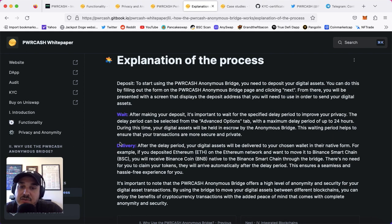And then delivery. After the delay period, your digital assets will be delivered to your chosen wallet in their native form, which again, that's huge. You want it in the native form, not in a wrapped form.